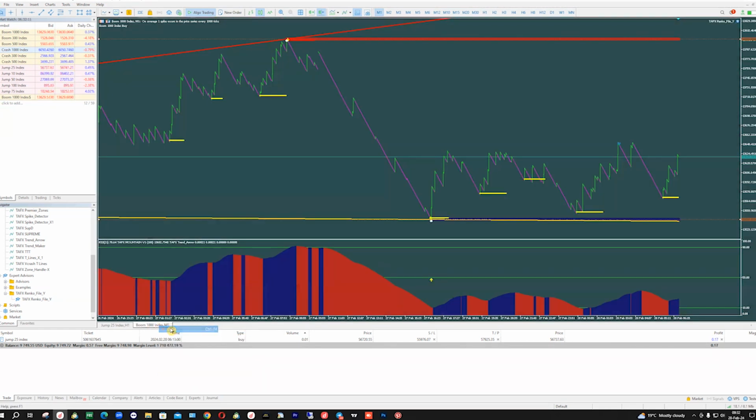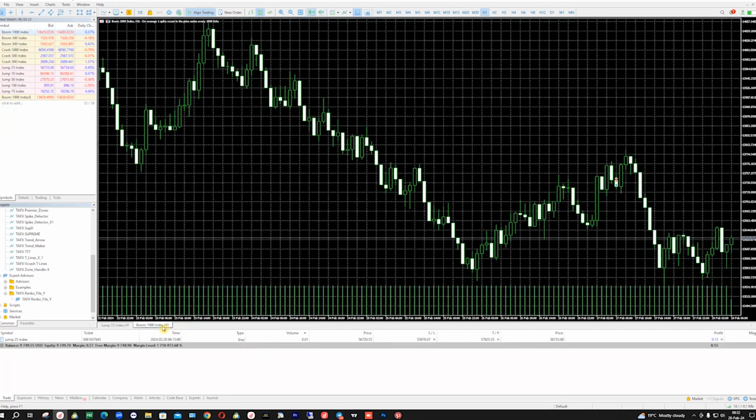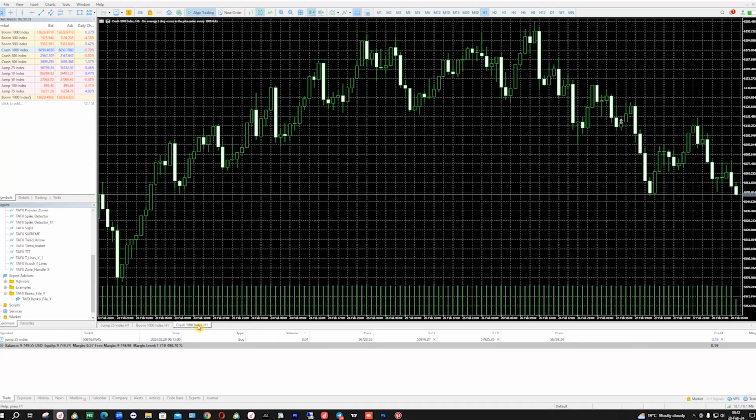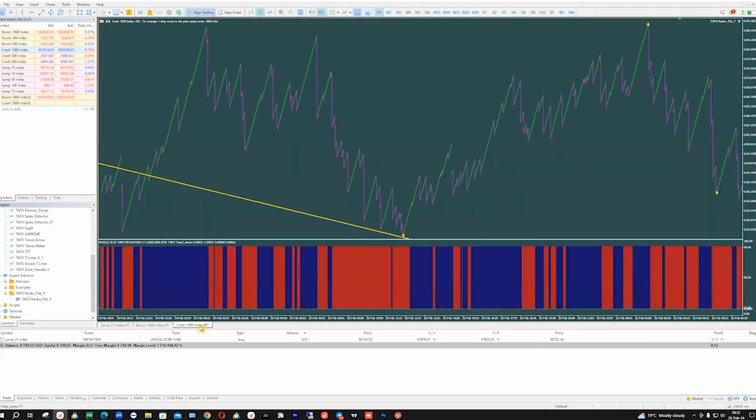Let us even delete this one and let us start afresh and see, because now you can see we are in H1. Let us bring crash 1000. We are in 1 hour, so if I choose this template, it will take me direct to minute one, even without changing the time frame. It will change automatically, because that is the work of our Renko file. So let us click and see. You can see minute one automatically.